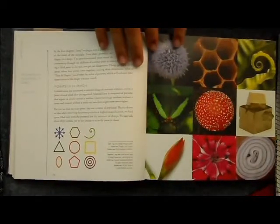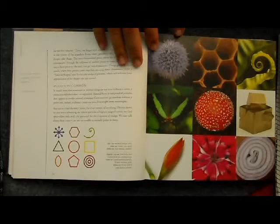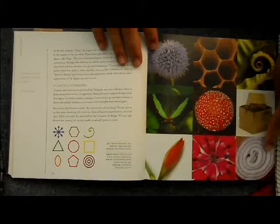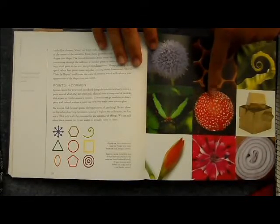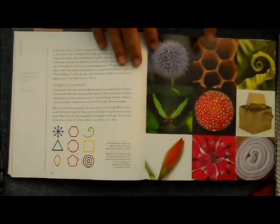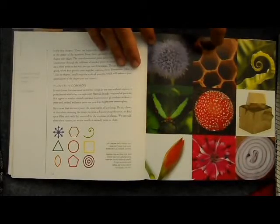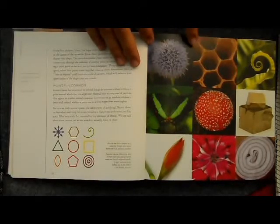Look at these here. We have 9 examples. Can you pick them out? Well, this one's red onion. What do you think this one is? One of those poisonous mushrooms, no doubt. And how about this one? Oh, it could be a number of things, couldn't it? Could be a bee's hive. Could be a wasp's nest.